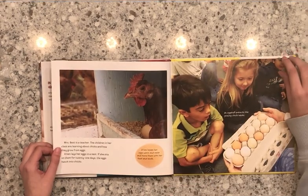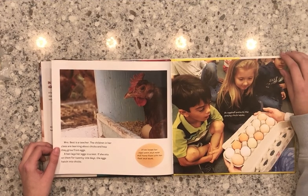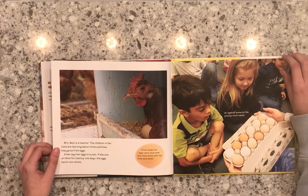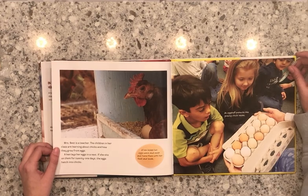Mrs. Best is a teacher. The children in her class are learning about chicks and how they grow from eggs. A hen lays her eggs in a nest. If she sits on them for 21 days, the eggs hatch into chicks. A hen keeps her eggs warm and moist and turns them with her feet and beak. An eggshell protects the growing chick inside.